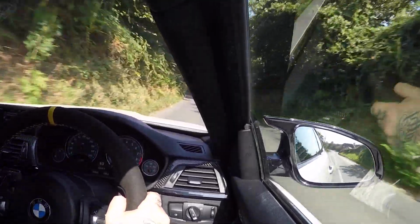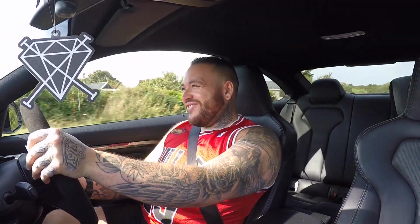But yeah, this sort of power figure, mid 400s they come out the factory with, this one being a little bit more spicier. It really does just make it. It really makes the car. I'm not saying they're crap from the factory.